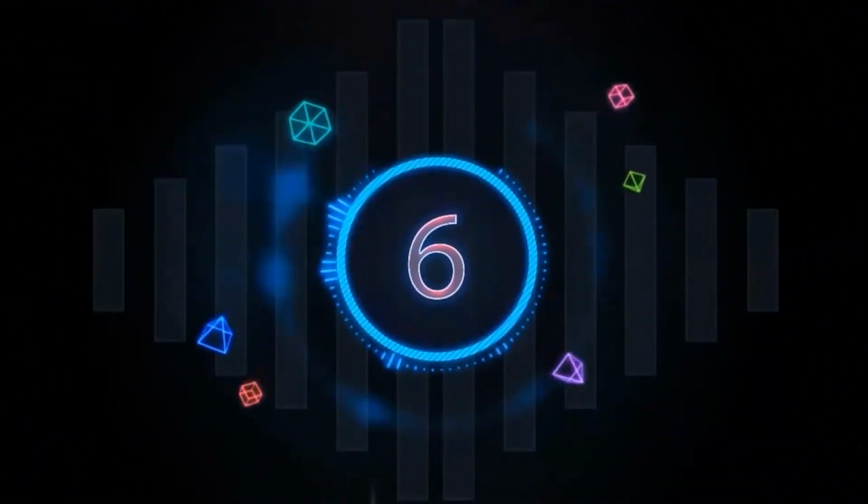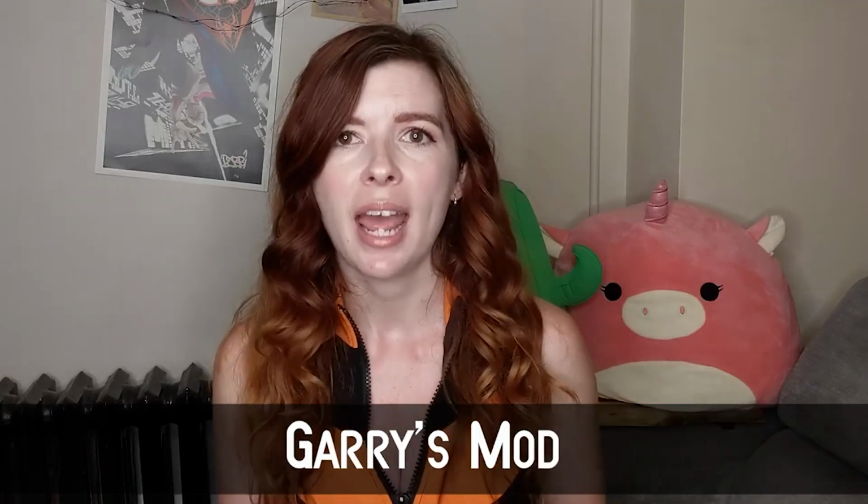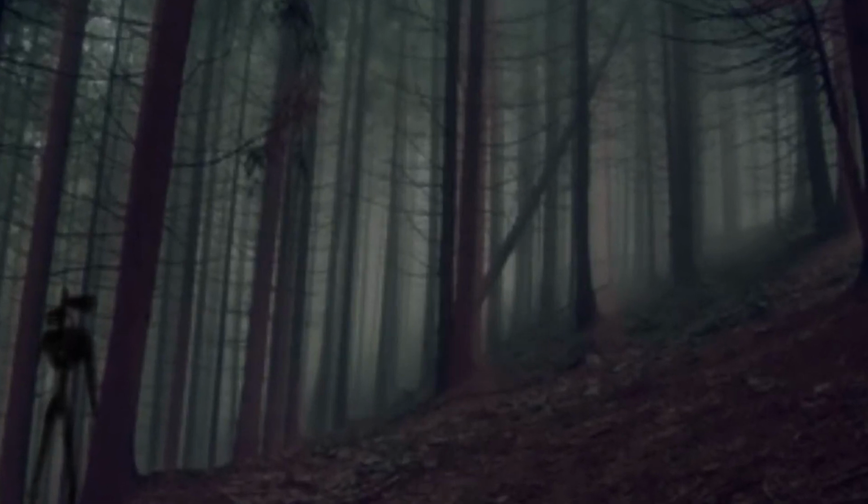Number 6, Gary's Mod. This Sirenhead encounter comes to us from a Sirenhead mod attached to the sandbox game Gary's Mod. This version of Sirenhead is huge and actually appears to be one of the closest in terms of the actual character design. Looks the most like the character design to me anyways.